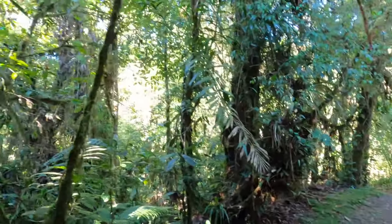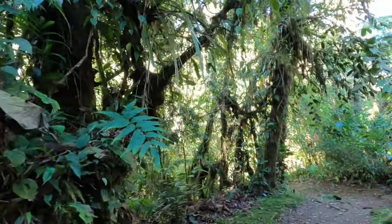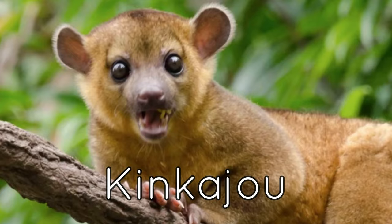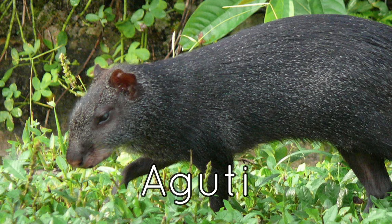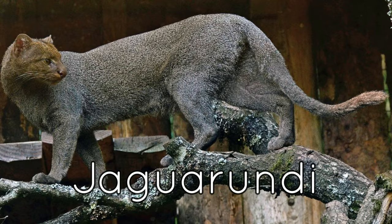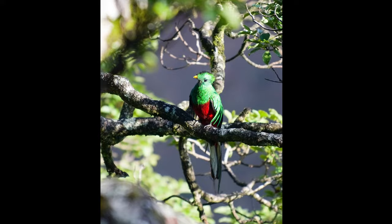So there are 45 known species of mammals in Tapantí National Park, including the Baird's tapir, kinkajou, white-faced capuchin monkey, paca, agouti, ocelot, and jaguarundi. There's also 400 bird species in this park, including the resplendent quetzal. I've only seen a quetzal once before, and it was over towards Irazú volcano, so they're a little difficult to spot, but I'm hoping we see one today.